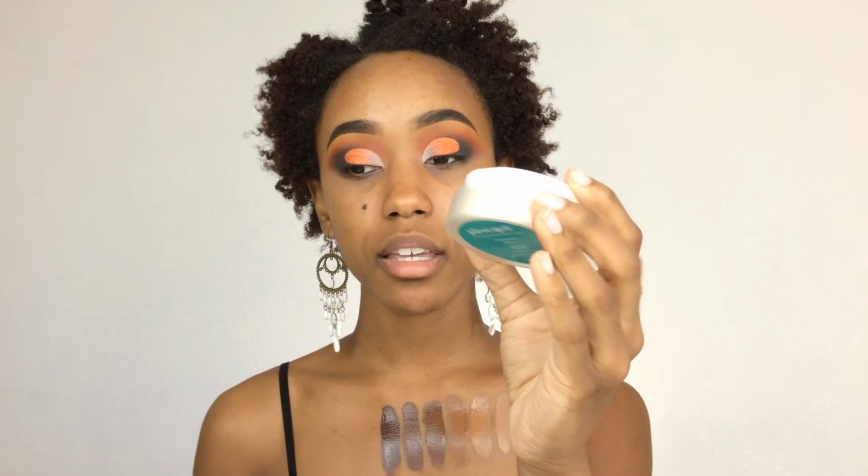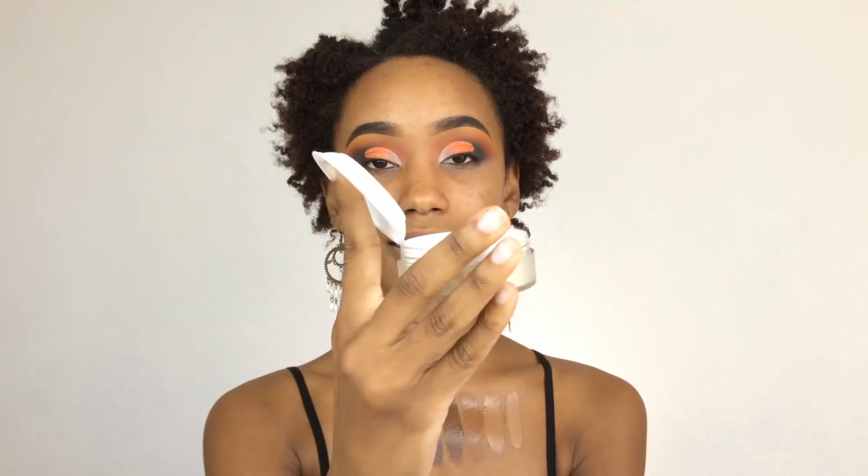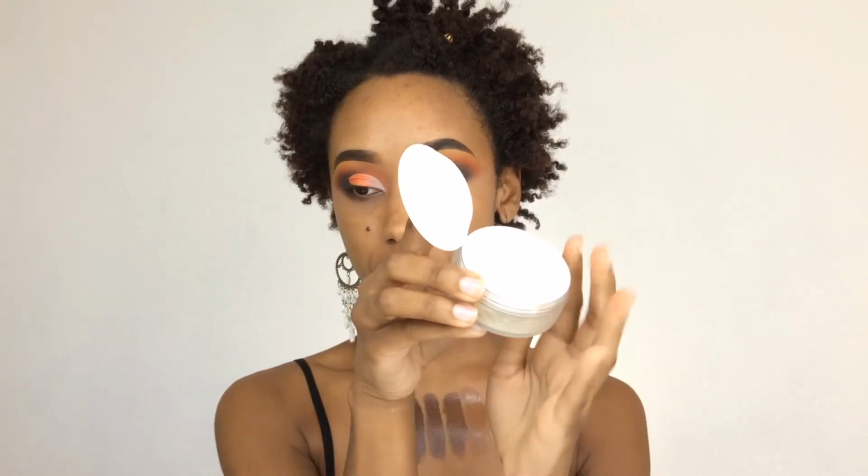This is what it looks like. I like that. Oh, look. Oh, you can hold it like this. I'm such a dork. And then there's a nice little mesh in there, which I don't think y'all can see.